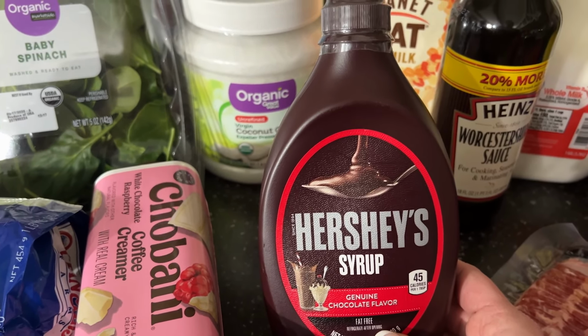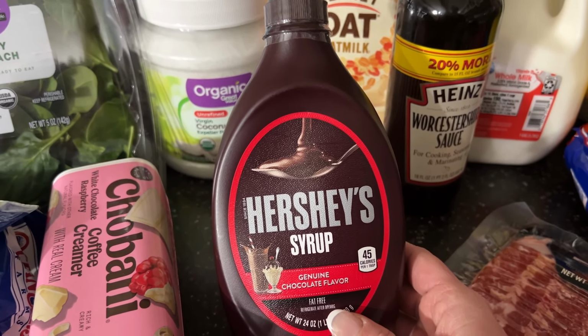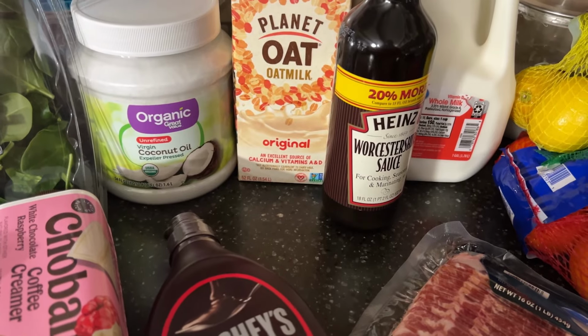We let them have 1 cup of milk per day. Otherwise, we would be going through an entire gallon every single day. So we let them have 1 cup of milk a day, and sometimes they'll have maple milk or they'll have chocolate milk if we have chocolate.